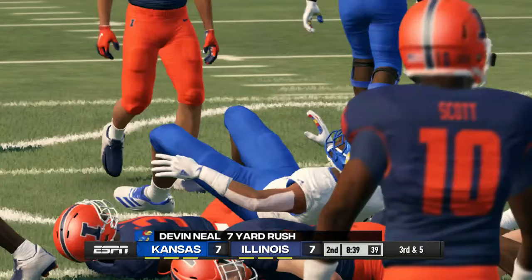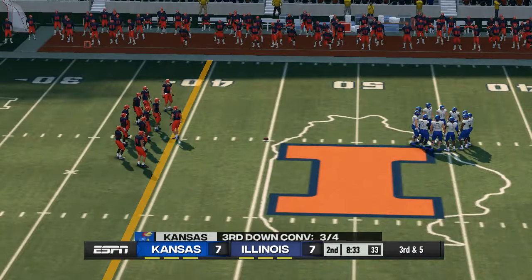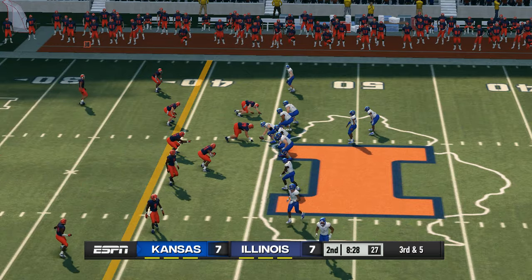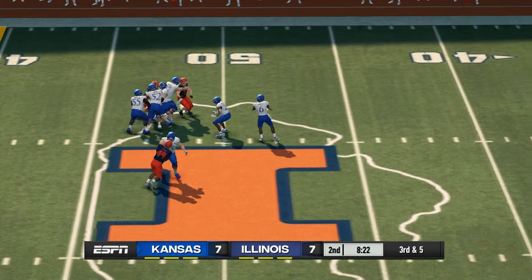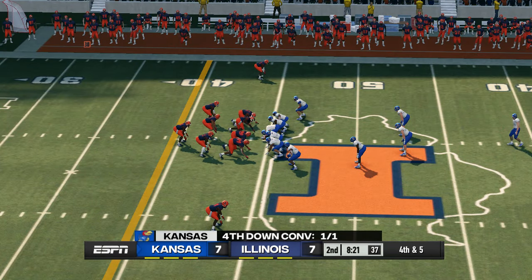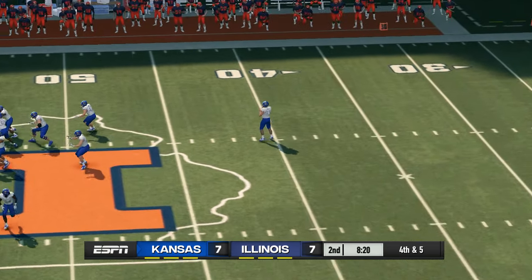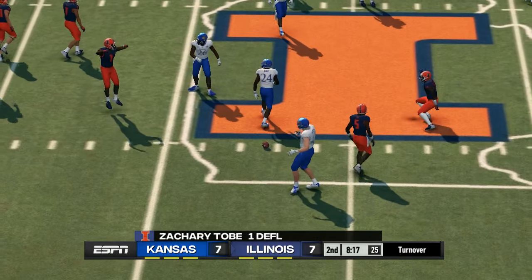And he carries the ball for a nice gain. It's the ninth play of the drive. Slings it out there, incomplete. Beatty is back deep to return. Gets it away. Wait a minute, he's going to throw. Almost intercepted. And they'll fail on fourth down.